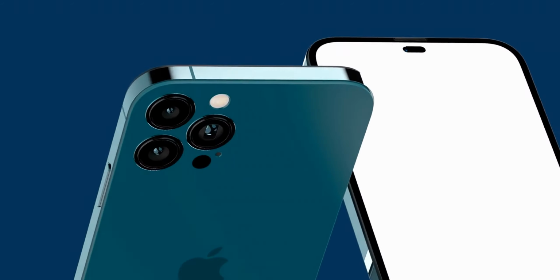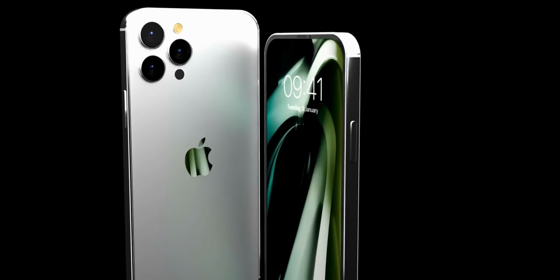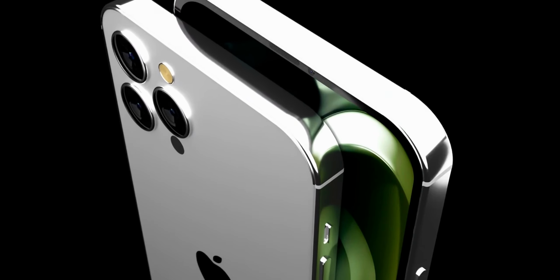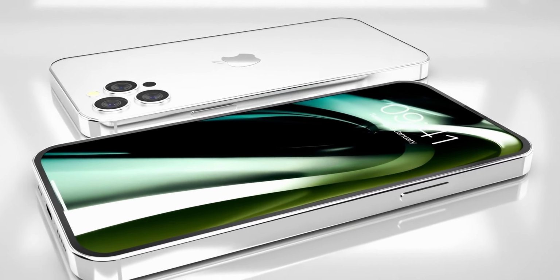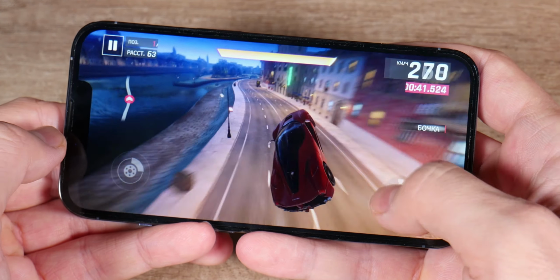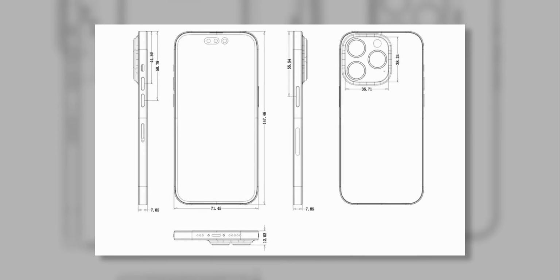Leaker Max Weinbach, who has a historically solid record, posted alleged schematics for the iPhone 14 Pro and iPhone 14 Pro Max. Both show a 0.2mm thicker phone with a larger camera bump. Interestingly enough, the schematics show that the iPhone 14 Pro and iPhone 14 Pro Max won't differ too much in height and width from their predecessors. These schematics also show the new hole punch pill-shaped cutouts.